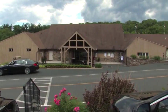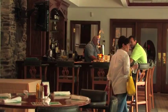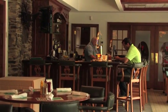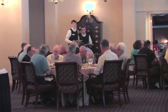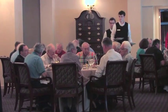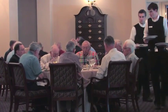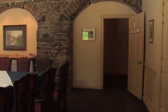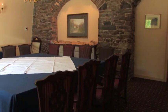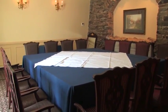Of course, the dining opportunities don't stop there. Radley's Pub offers a casual setting and welcoming atmosphere, much like a regular neighborhood hangout. Complementing the pub is the elegant dining room, which is perfect for banquets and weddings and can accommodate as many as 200 guests. The charming Buckler Room, which sits adjacent to the dining room, is ideal for intimate meals or small corporate lunches. We pride ourselves here on giving everyone who comes to the club the private country club member experience. It's what we do best.